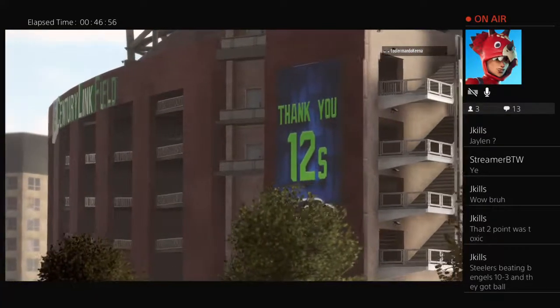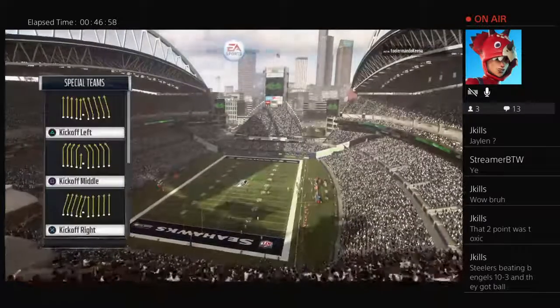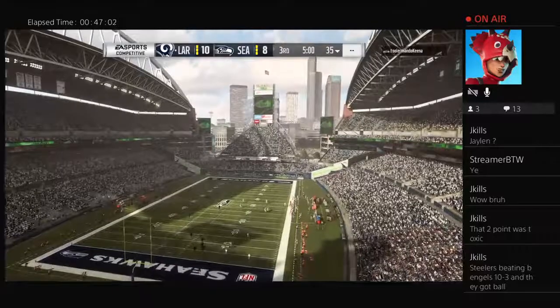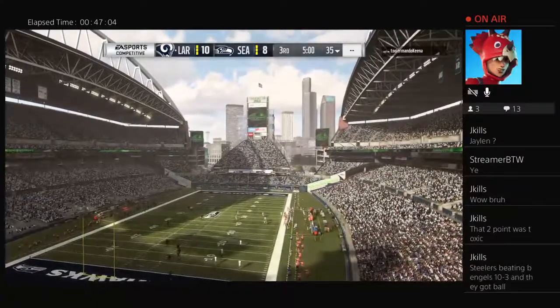It don't matter. So hopefully, if the Steelers win, I'm about to win some money. That's what I'm saying. All right, Coach, thank you, and we welcome everyone back for quarter number 3.